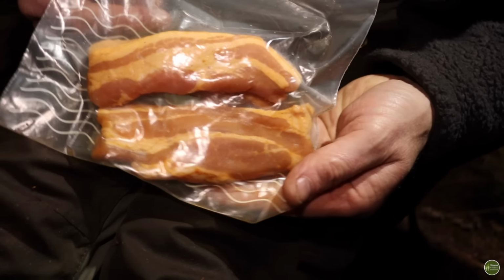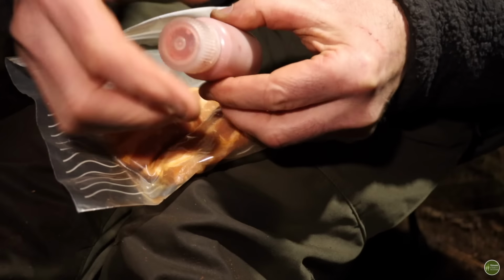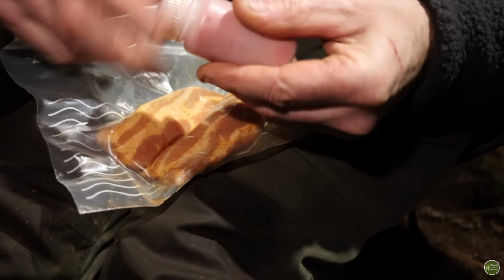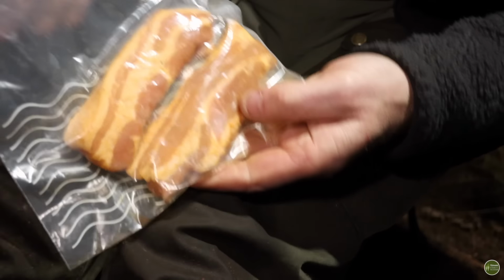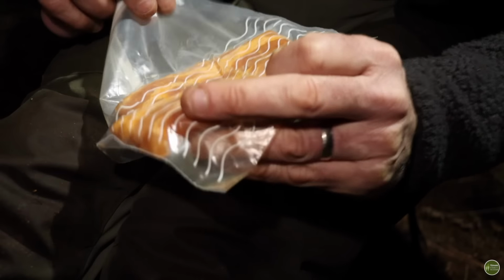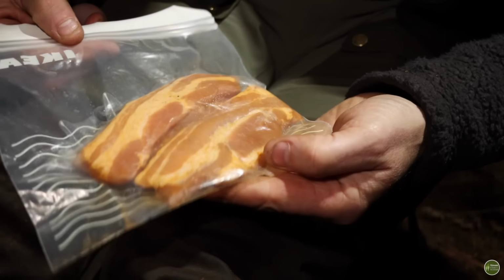There's my pork. I've got two pork belly slices there, and I've got some very red looking Chinese style seasoning, which I'm just going to sprinkle over while they're still in the bag, and I can just use my fingers and kind of spread it all over them without getting it all over my fingers.